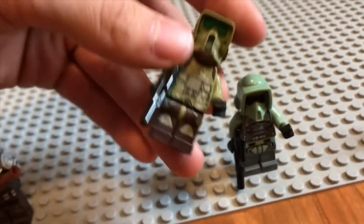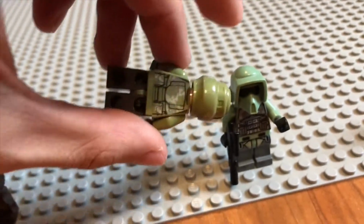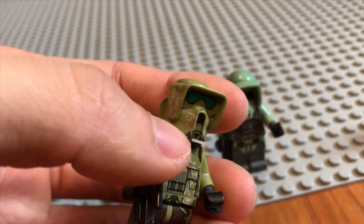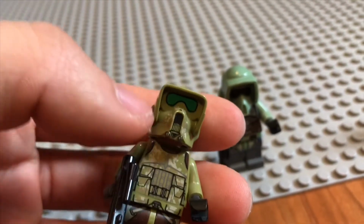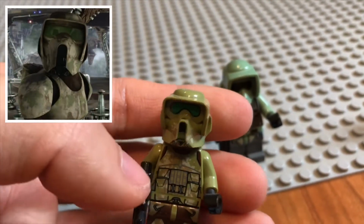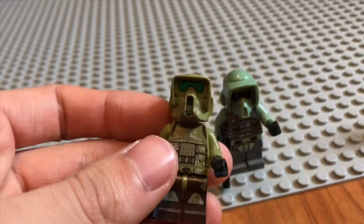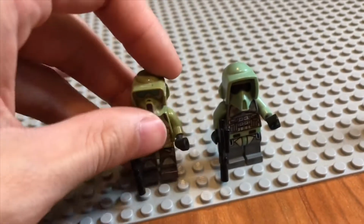Now, the new version looks really good as well. I like almost everything better about the new version than the older one, except for the helmet. This printing right here for the breather is really nice, but this visor kind of just throws me off a little bit. It's like too high. I don't know if you all know what I'm trying to say, but the camo's nice. Everything about this minifigure is beautiful, except the visor seems too small. It seems too high up there.